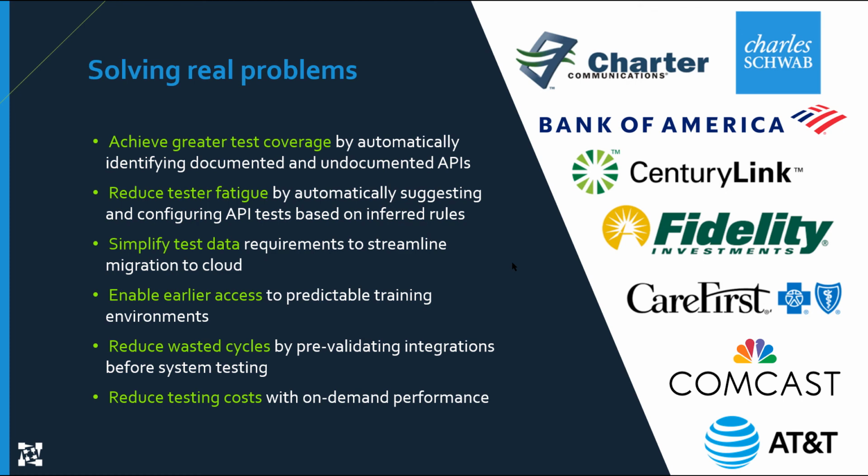This helps organizations streamline migration to the cloud by creating services before they're ready or before they exist, shoring up environments in the cloud with simulated services, grabbing those API tests, getting that coverage. And really, it's all aimed at reducing test costs.